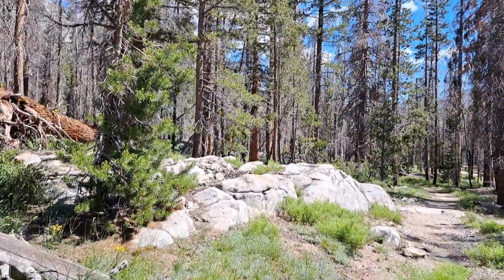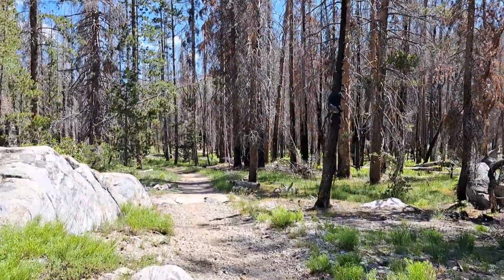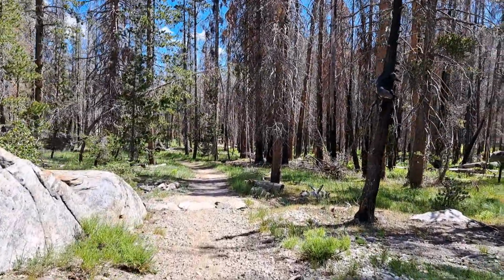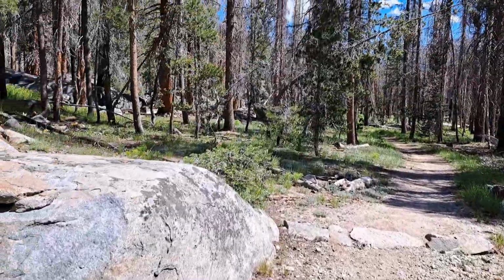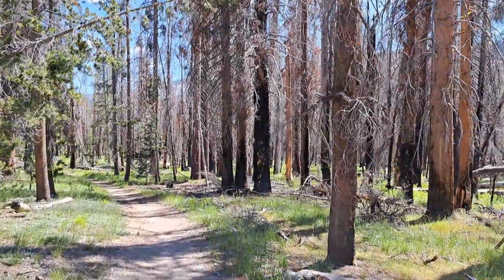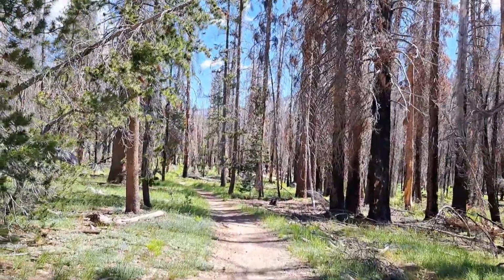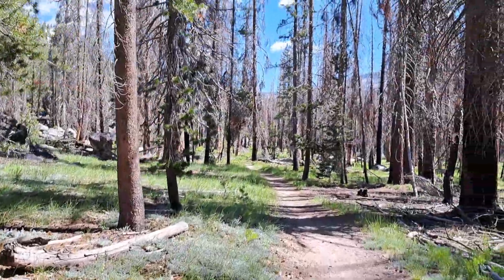Today's supposed to be pretty hot in Yosemite. What did it say, 98 for the valley floor. We're a little higher than that, so probably still upper 80s. We'll see when we get there. We are worried about it being icy. Haven't seen any ice or snow yet, but then again, we just started.